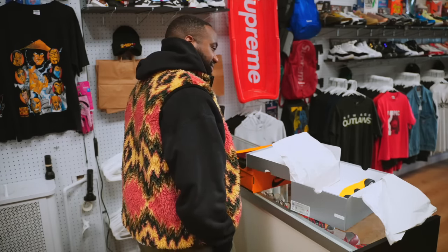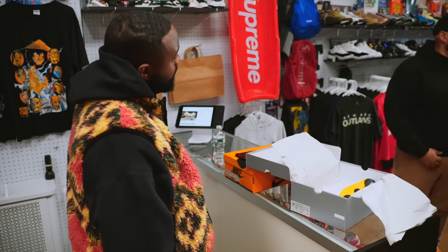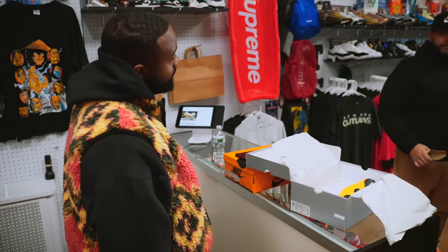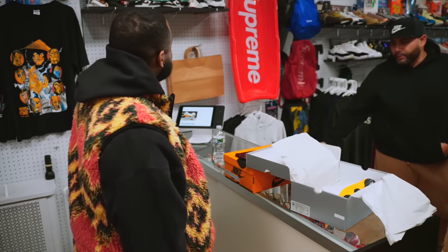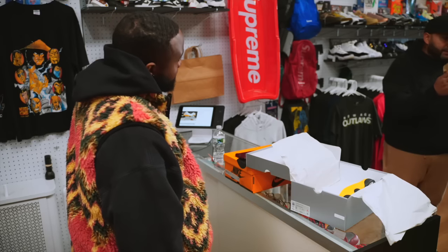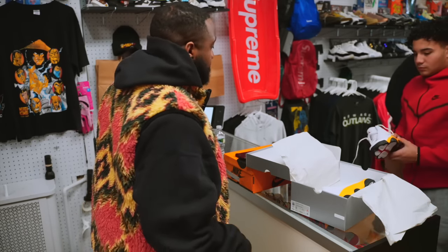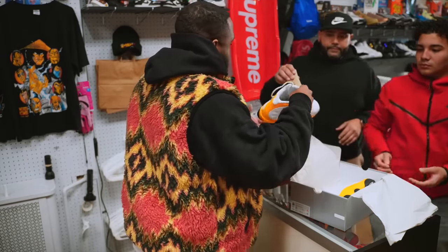All right. I actually went through my whole collection. I'm like, I gotta get rid of some stuff I'm not wearing. The Hyper Royals are just sitting there. I'm like, you know what? I don't see myself wearing them. I stay with the same thing. Like, I love the Reimagine 3s. I wear those.